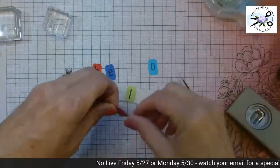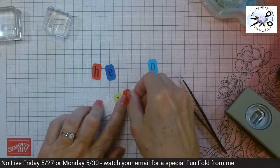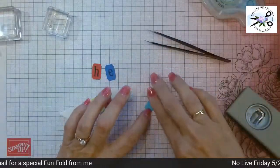Now, let's talk about the card challenge. A lot of you are asking, does it have to be the exact color? Yes, it does. You have to use one of the in colors.